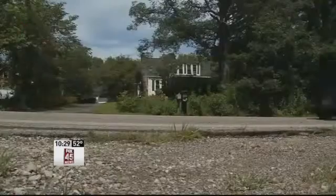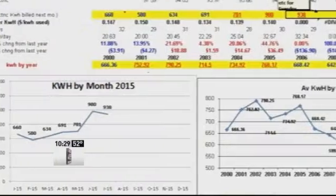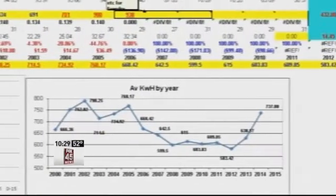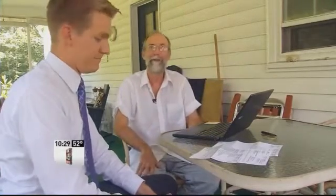Like any home, that electric meter is always running. Just take it from homeowner Fred Haertel. I'm a data nut. He's been crunching the utility numbers for years. I mean, look at this. This is twice the average monthly usage, which I can track back for 8 years. What has changed? The sudden spike had him scratching his head.